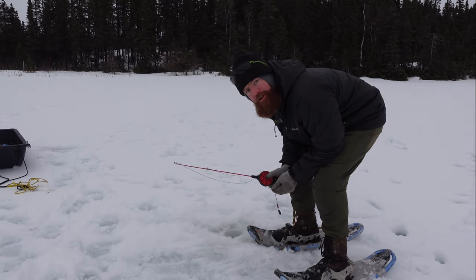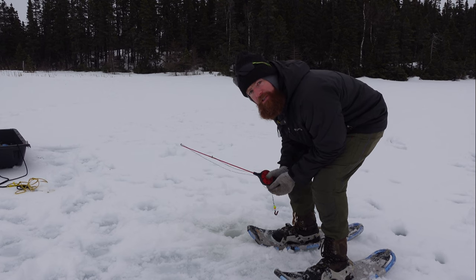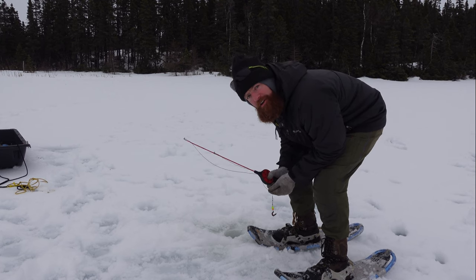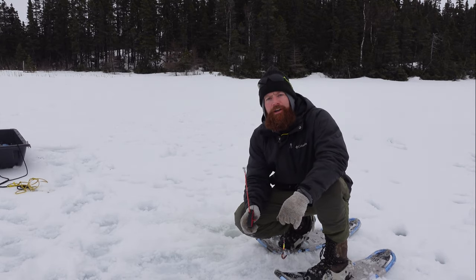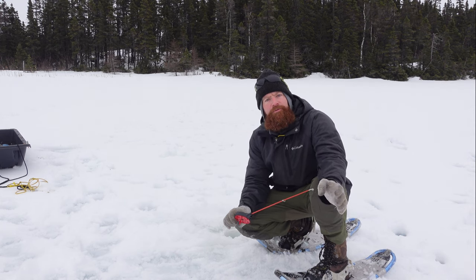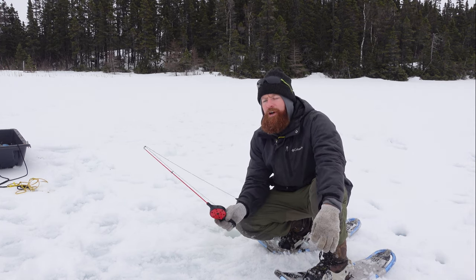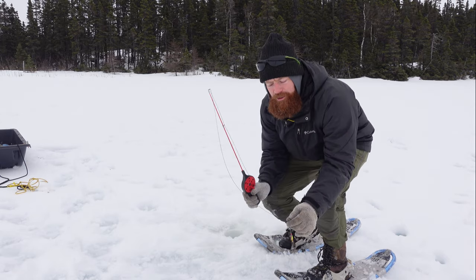Expectations are pretty low in this pond. I've fished here plenty of times and overall haven't done great at all. I spent 3 days here last winter and I don't think I got a single bite the whole time I was here. I have caught trout here in the past, but they're very few and far between. So like I said, expectations are low, but we'll give her a shot anyways.